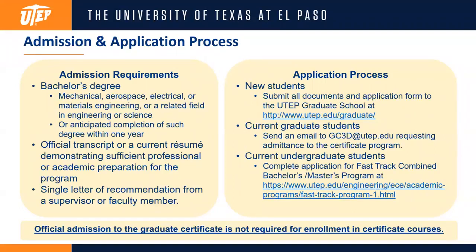For current undergrad students, you would have to complete the application for the fast track. This essentially combines the master's and the bachelor's degree. But this is the application process for undergrad students. It doesn't necessarily mean that you have to do a master's degree. If you choose to only do the graduate certificate program, then that would be what you would do.